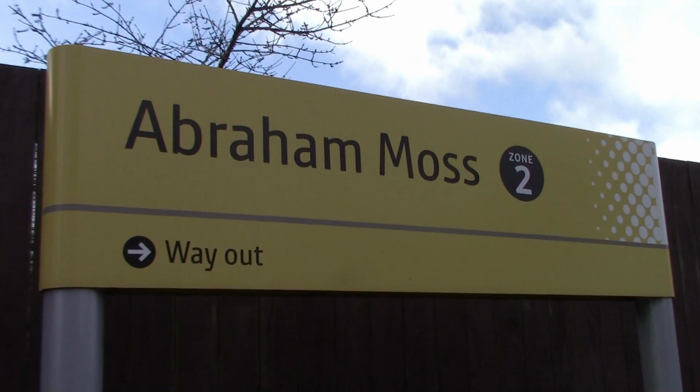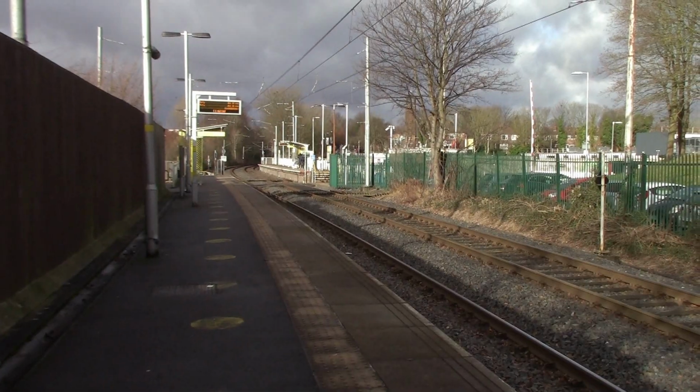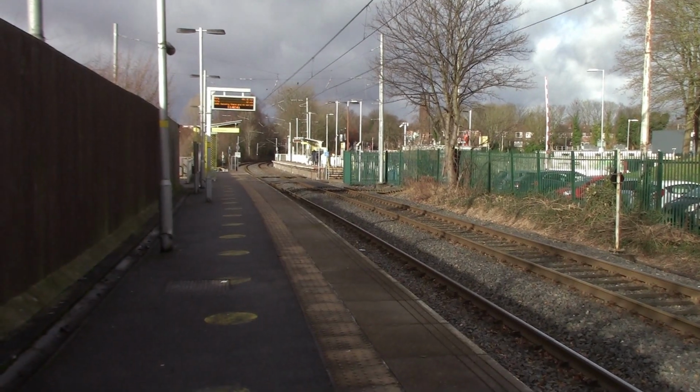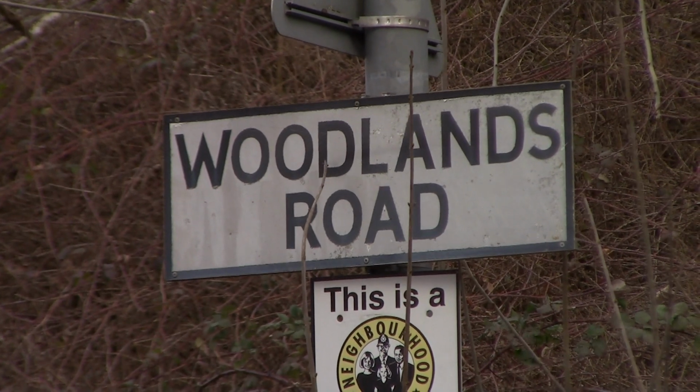So our next station on the line towards Bury is Abraham Moss. This station opened on the 11th of April 2011. If you notice, the platforms are staggered, but it does have two tram stop platforms. Between Queen's Road and Abraham Moss there is a disused railway station slash tram stop called Woodlands Road, and we're going to go to the site of that tram stop right now.